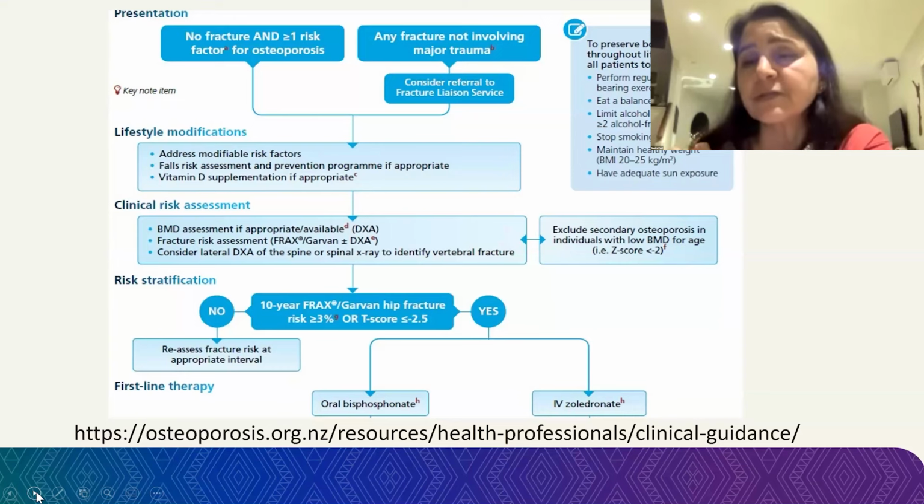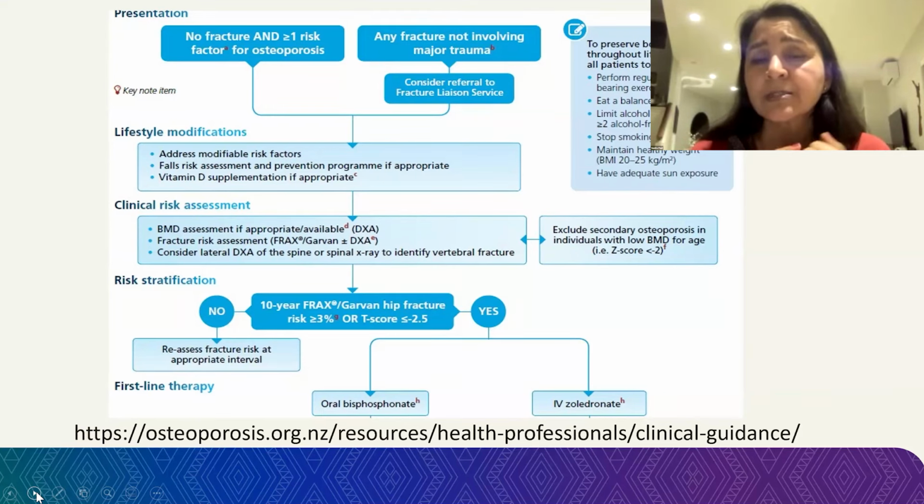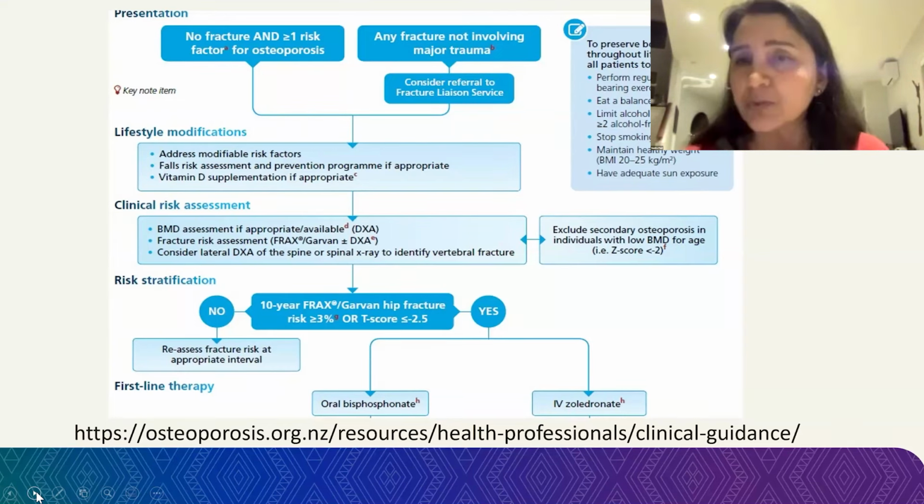The big deal with bisphosphonates, of course, is to make sure their renal function is adequate. So creatinine clearance of 35 mL or more, they need to have that. If it's less than 35, then zoledronate is contraindicated. Fosamax, sometimes you can get away with a reduced dose up to 25 to 30 mL. But under that, I just don't give bisphosphonate therapy.